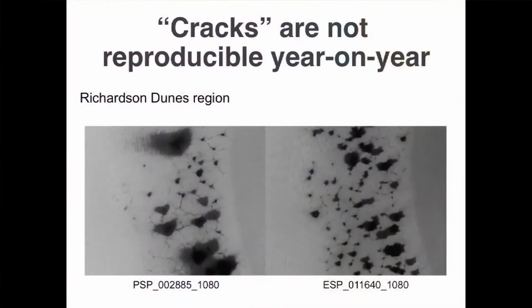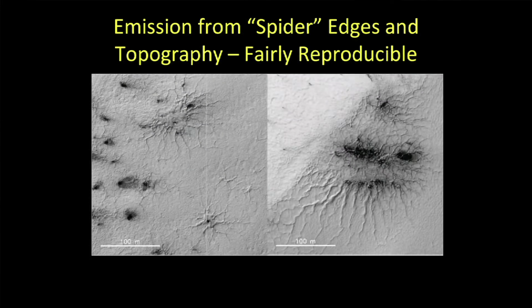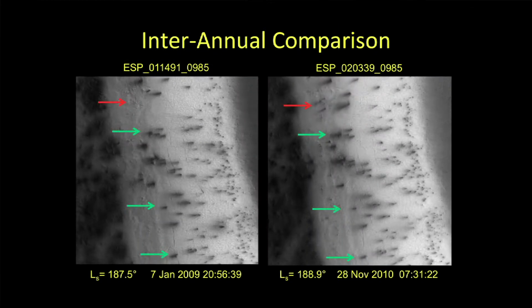It turns out to be very complicated. There are lots of interesting structures that we see on the surface. Some of them are called spiders, and we can see how these jets and geysers, which can rise to 100 meters up in the air, help erode the surface and produce these spiders.